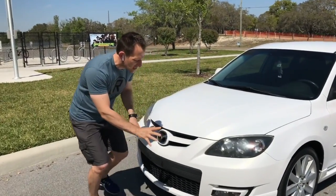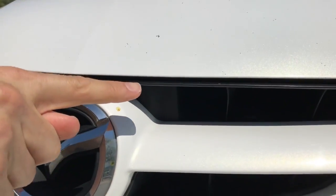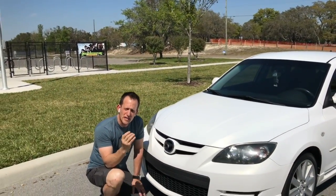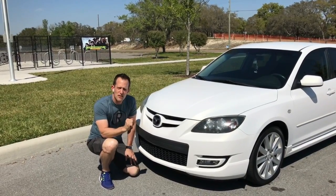As you can see, finished in this, I'm telling you, wonderful, beautiful white, you can see that there are these air scoops. These air scoops are there because guess what? This car is intercooled. Now you're probably wondering, where is the intercooler? It's not a front mount intercooler.